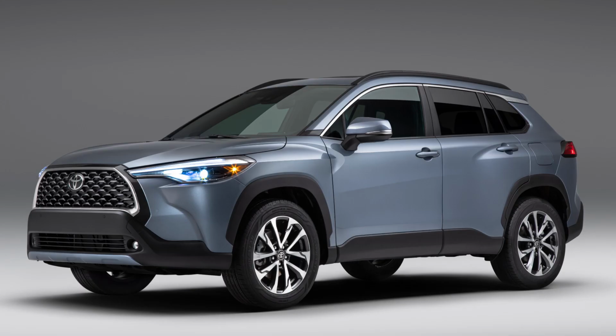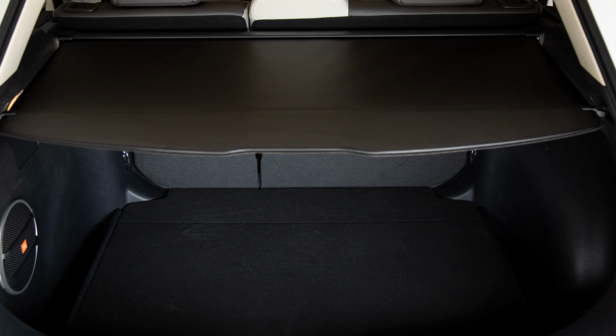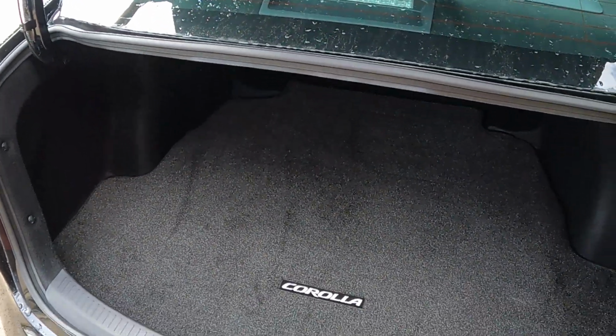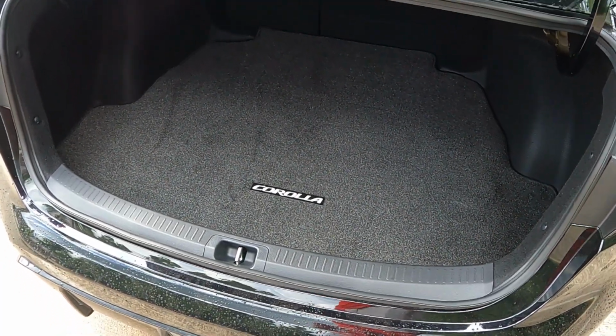And don't even get me started on the Corolla Cross crossover. That has over 21 cubic feet of usable space behind the rear seats. You fold those down, well, you're obviously seeing who's the winner here. So if practicality isn't quite your forte, or at least it's not the biggest thing on your mind, this car should do the trick fairly well.